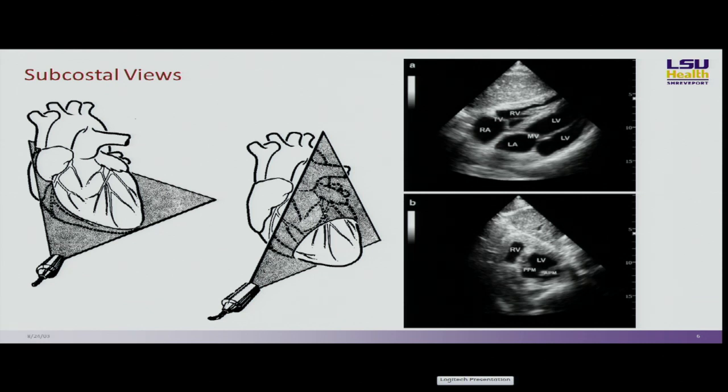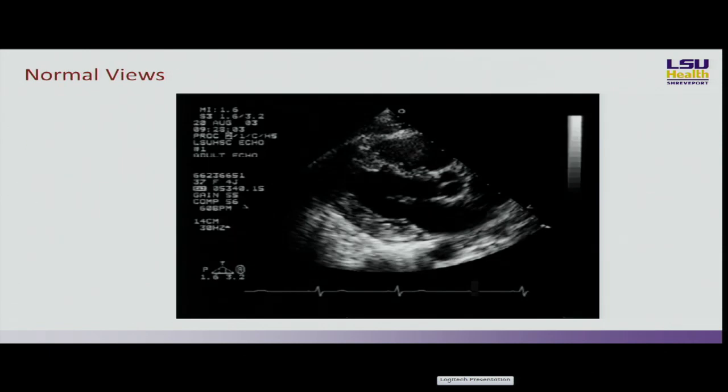We want quick and dirty answers. So I want to know, is that RV big? Is it small? How is it relative to the LV? And I'll talk more about how we use that measurement. And this is a cross-section. So this is similar to your parasternal short axis. This just shows you the LV in cross-section and the RV in cross-section. So if you don't get a good cross-section view of parasternal short axis, then you can get that subcostal. And again, assessing RV and LV size is what we do here.